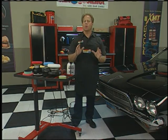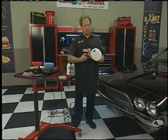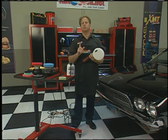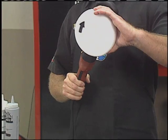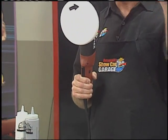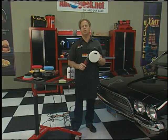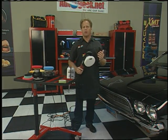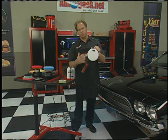Hey, I want to show you a really cool tool from Flex Tools. This is called the Flex 3401 Forced Rotation Dual Action Polisher. Now, it's dual action because not only does it rotate in a circle, it also oscillates little circles inside that larger circle. And what this does is it gives you plenty of power to remove swirls, but you won't put swirls in and you won't burn through the paint. But just watch this action.